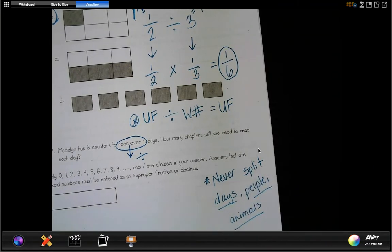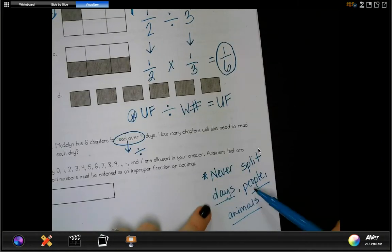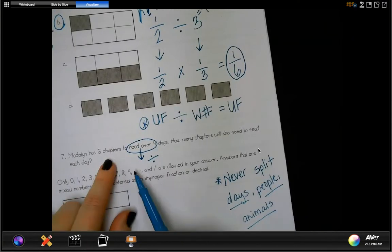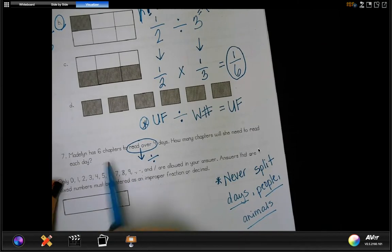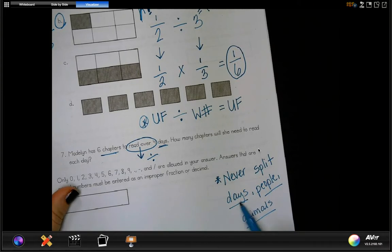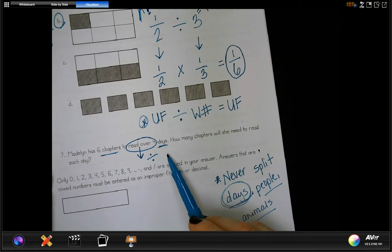So if we never split days, people, or animals, then we know that if my word problem says days, or I have people, or I have animals, then that should be the second number of my division problem. So let's look right here. What do I have in my word problem? I have chapters and I have days. I know that I never split days, so that's one reason why the 4 days is going to be the last number of my division problem.